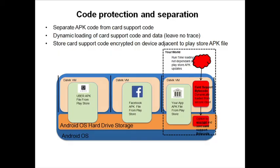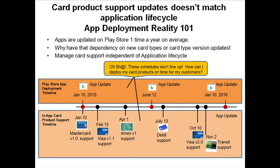Some of the key differentiators of our platform is really code separation. Separating any code that would touch the point-of-sale terminal is key. Separating from the APK that could be decrypted, analyzed, inspected is a key aspect, and our whole system is based around that feature. It also allows you to deploy card products separately from your application releases.